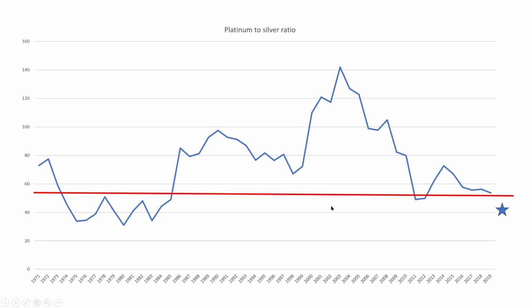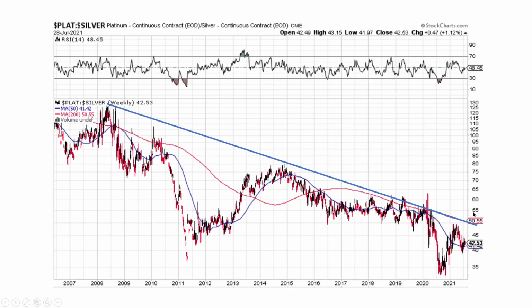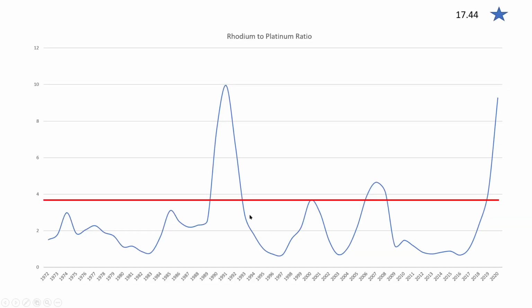We've got the platinum to silver ratio. We are right here, just over 40. We are playing with the all-time lows over here in the 70s, signaling that platinum is cheap. Looking at it zoomed in, 42.5. Probably putting in a bottom, now a double bottom, and I think we're going to move higher quite soon, with platinum possibly outperforming silver.